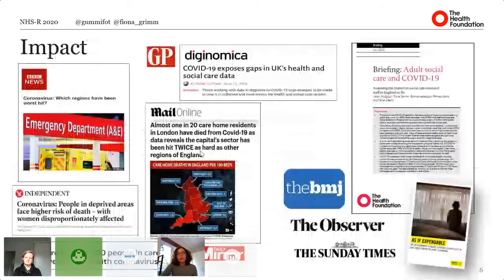And here I'm just showing you some examples of the media coverage that our analysis received. For example, our analysis of the weekly ONS death statistics got a really good response, as did our analysis on regional variation in how care homes were affected.